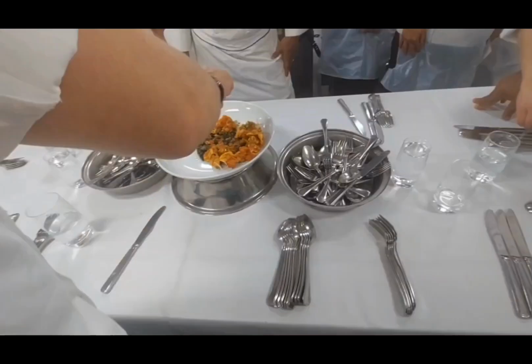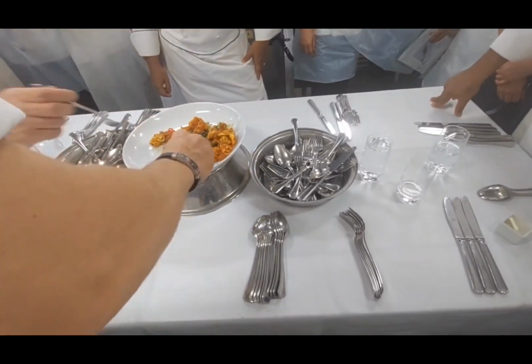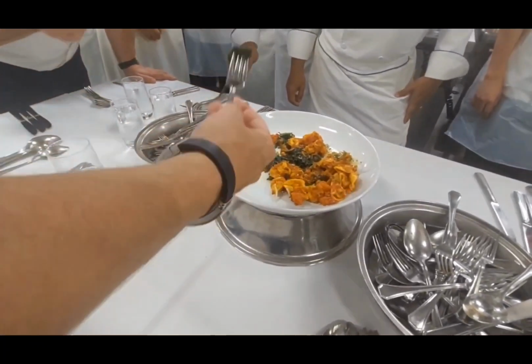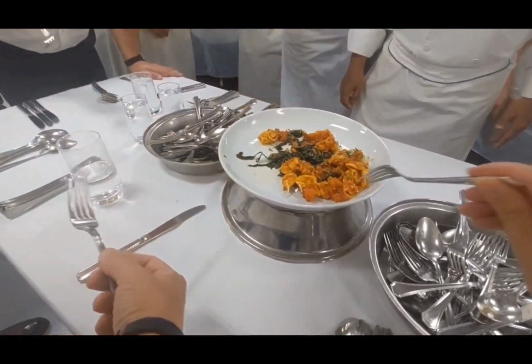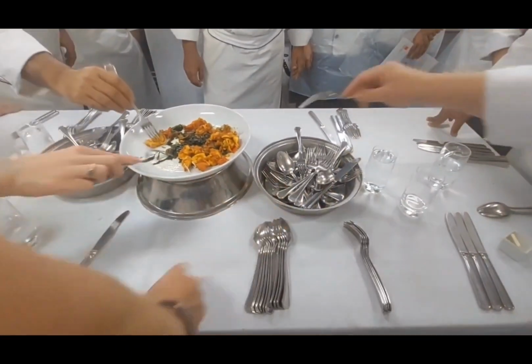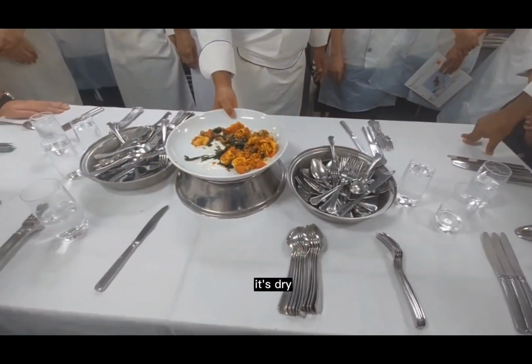Straight. This is a lot of food. Yeah. Just reduce the spinach, and the rest you can keep the same. More sauce. It's dry.